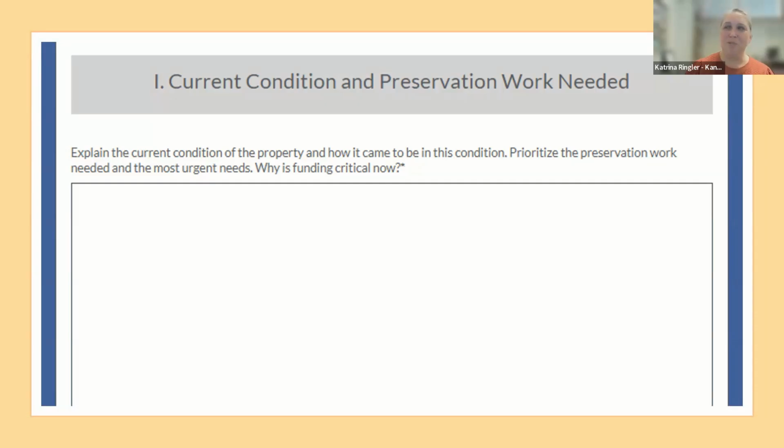So you want to describe the most urgent current preservation need that is being seen in the project. Usually for buildings, it's going to be the exterior envelope, something having to do with the roof, walls, windows, foundations, maybe a structural issue. Those tend to be the most urgent needs because we're trying to keep the elements, the water, out. Explain how that need ranks against some other issues that you may be facing that may be lower priority.